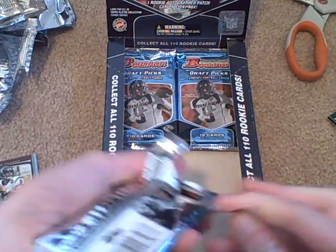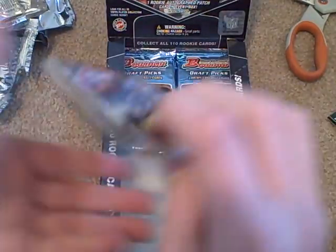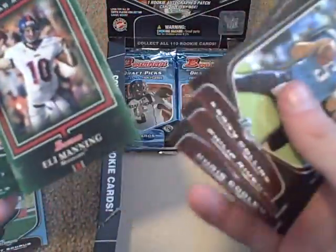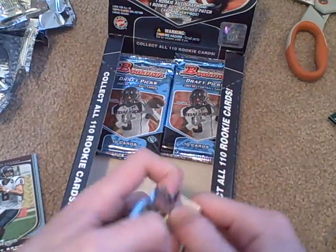Let me know if you want any rookies. Probably get you some. It's probably got doubles, even triples of guys. All-Star alumni, Eli Manning. Just got Peyton. Ray Moore. 3 packs left.